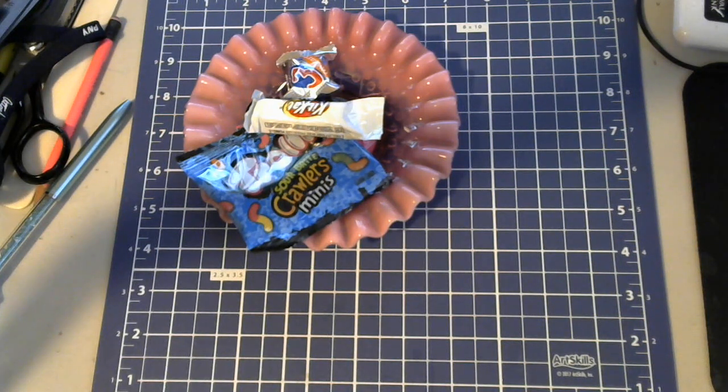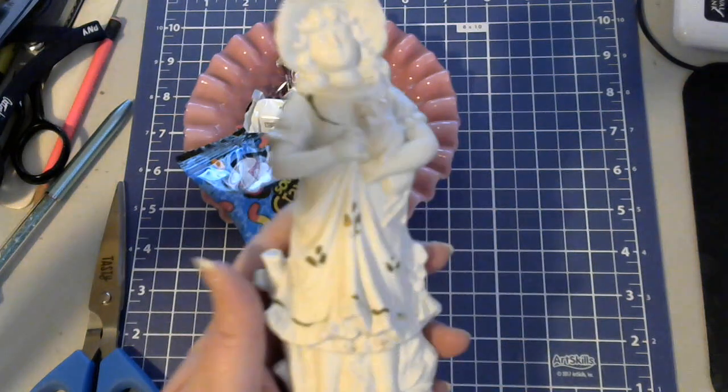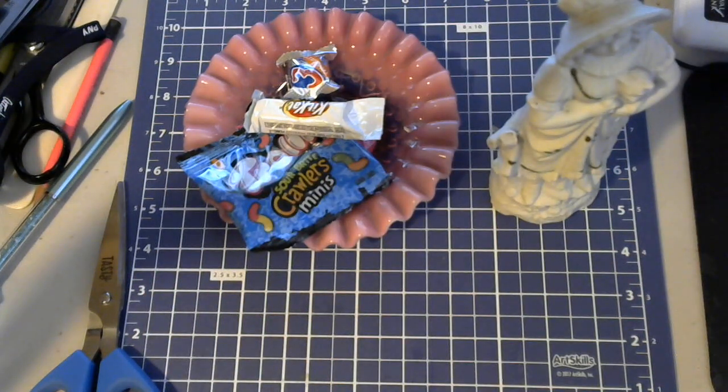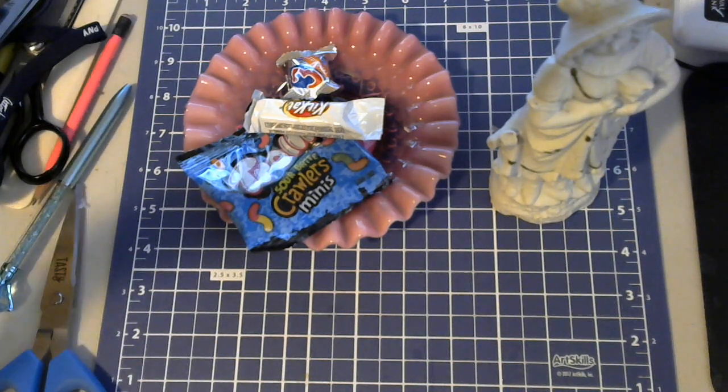She's so pretty. It's a girl holding her kitty statue. That's adorbs. So these are mystery boxes. Like I said, you bid, and then if you win, you pick a number that they have, and then they open the box and they show you your contents.